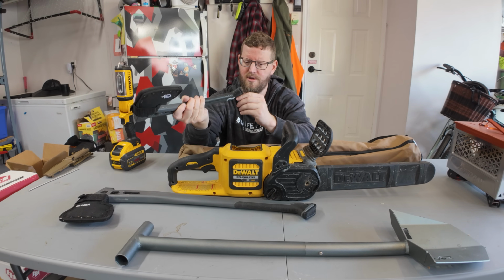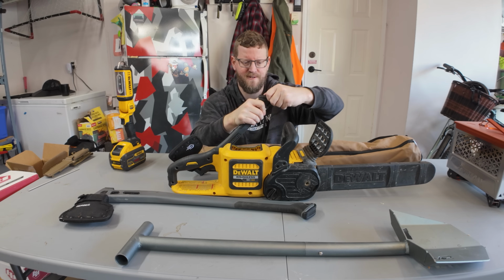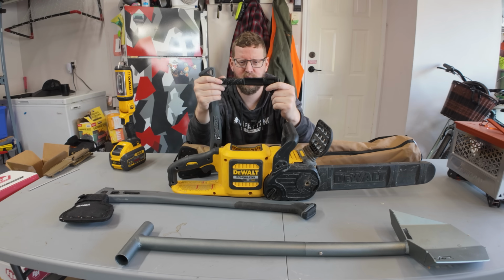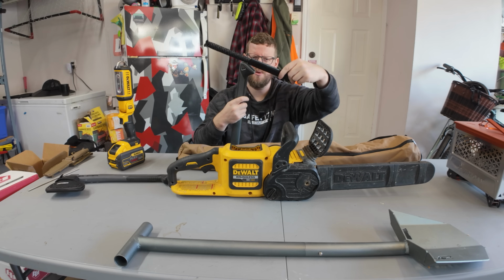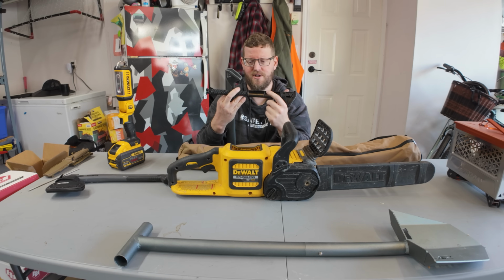And the neat thing about the Gerber axes is you can actually store some stuff in the handle of the axe. So there's room to put a small Bic lighter and some paracord in here. We have even more room. So we have room for if you want a lighter, and you could put some fire starter in here.